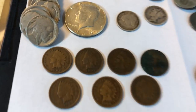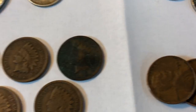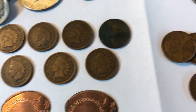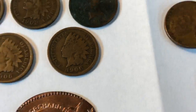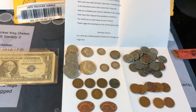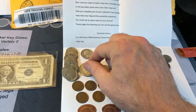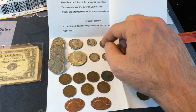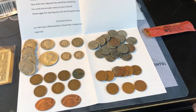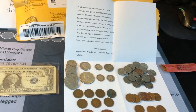A ton of Indians. Look at this. 1900, 1901, 1902. That is a 1903. You can barely see it. 1905, 1906, 1906. Wow. Zachary, awesome package. I'll go through all this silver and all these goodies, and I'll get my books updated, and whatever's left over, we'll definitely plan a giveaway for some of our friends here on the channel. Thanks again for the package, Zachary.